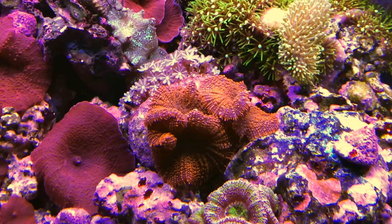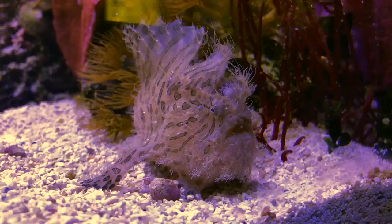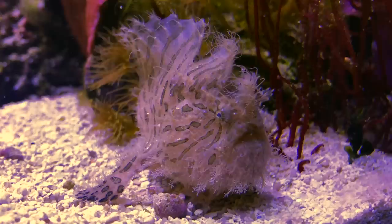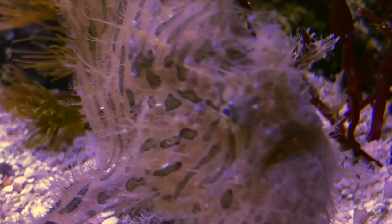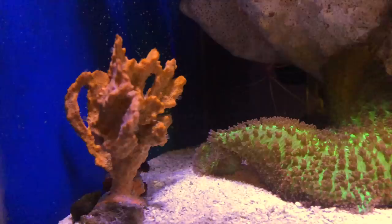And here is the striated angler. Or you could also call him a hairy frogfish. He's so cool. Here is the orange sponge.